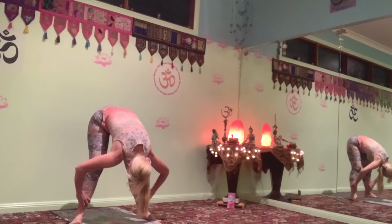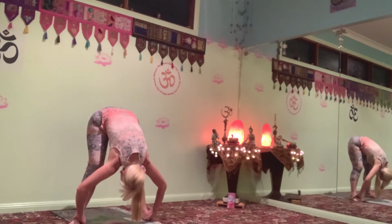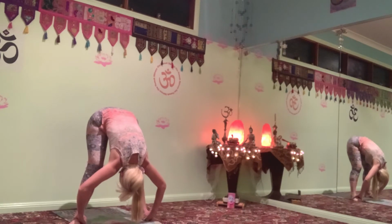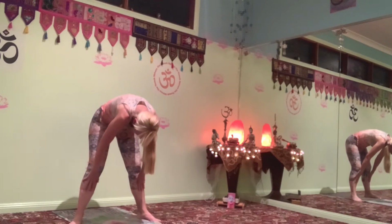You can release your legs and move your hands up a little further if you want to. And we're going to pull the upper body in towards the space between the legs, lifting the buttocks. So it's a nice little forward bend, spinal stretch. And then releasing the legs, breathing in, sliding the hands slowly up the legs.